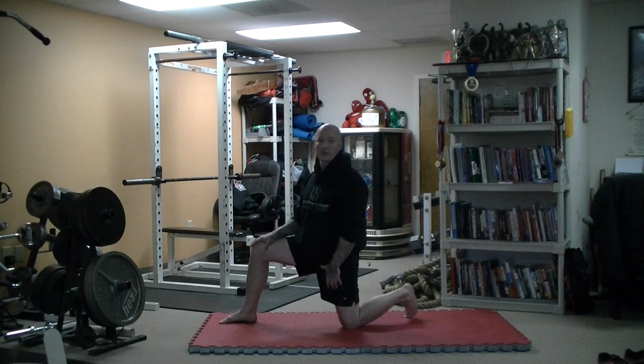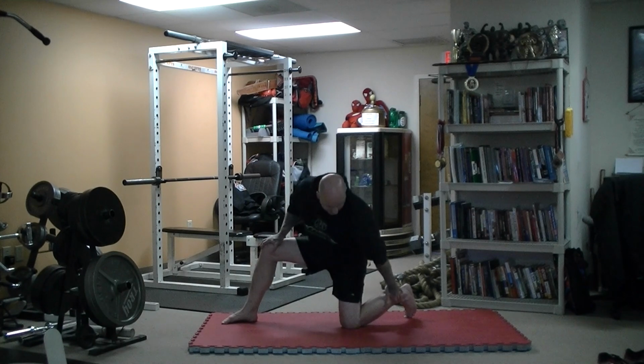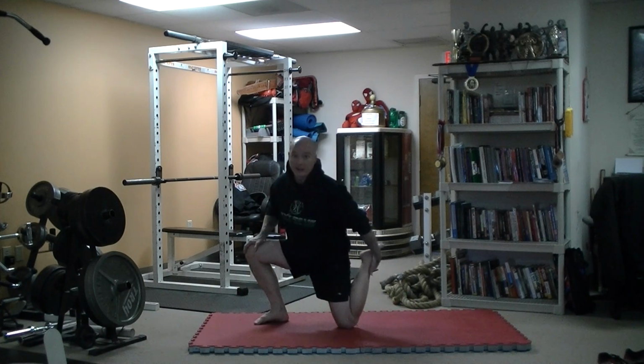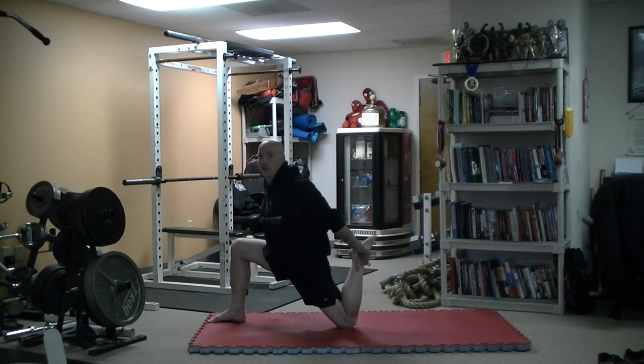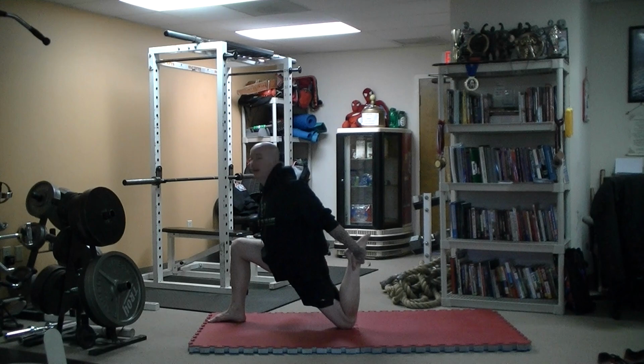So this is going to bring the stretch even further up the quad into the hip flexor and even into the lower abdomen area. So you're going to reach back, grab that lower shin, that ankle area of the foot, and pull it up to the hip. The other leg's going to be out in front. We're going to shift the hips forward while pulling the chest and the shoulders back and really pulling on that foot. You'll feel a big stretch in the quad and up into the hip flexor.